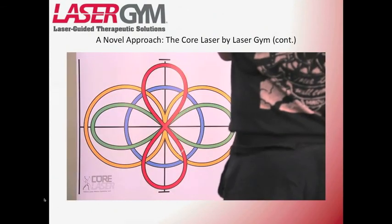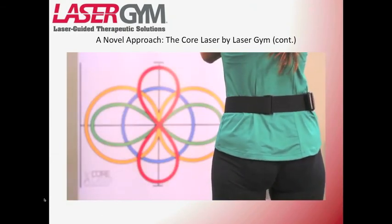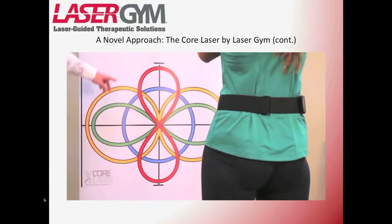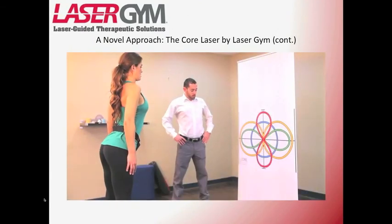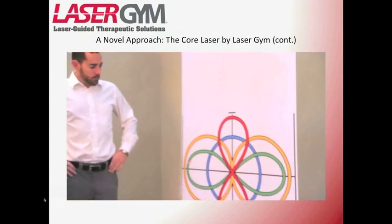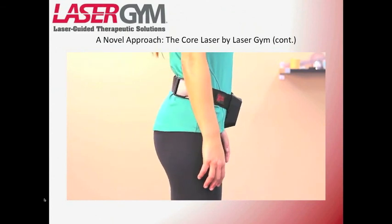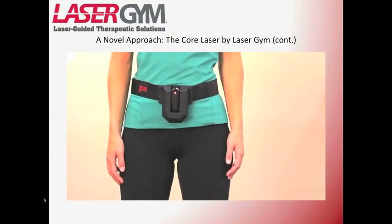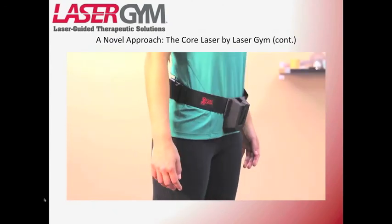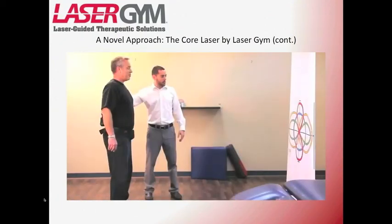Tracing these patterns provide a dynamic strengthening workout for the core, specifically the stabilizing muscles of the spine, which include the transverse abdominis, lumbar multifidi, and pelvic floor muscles. It also increases range of motion, stability, balance, and proprioception in the core region. The Core Laser is a fantastic teaching tool as it utilizes instant visual feedback to aid in the instruction of various pelvic exercises, ranging from simple pelvic tilts to more functionally dynamic movements. The Core Laser is a great treatment modality for patients who suffer with lower back pain, as it addresses the key issues often associated with back pain, which include weak muscles, limited functional mobility, and lack of exercise.